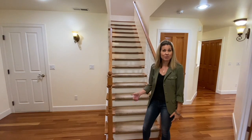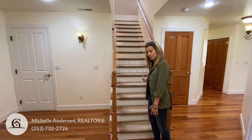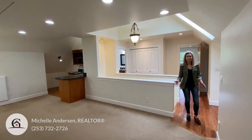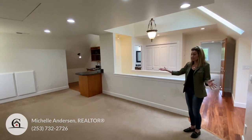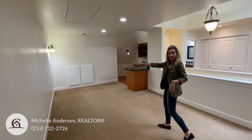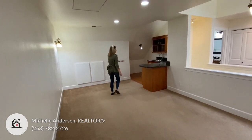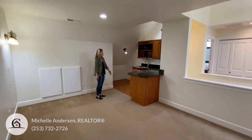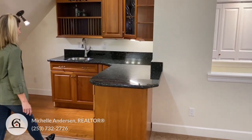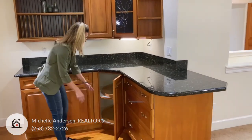Take you upstairs now and go take a look. We have one bedroom and one full bath upstairs. Okay, now we're going to take a look at this great big bonus room up here. We have access to the attic here and a great wet bar with granite countertops. Also has a Lazy Susan.